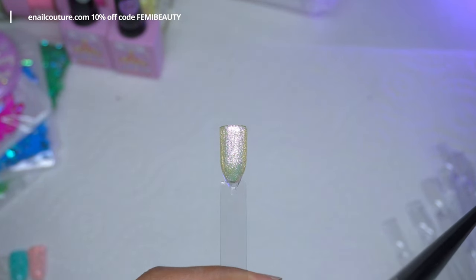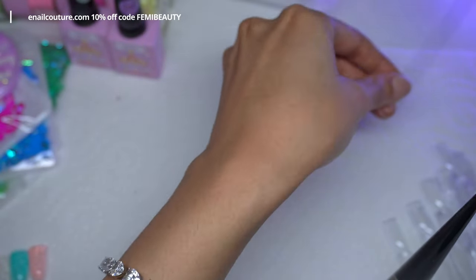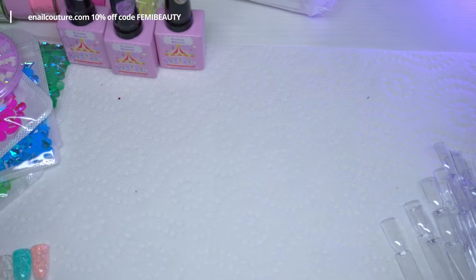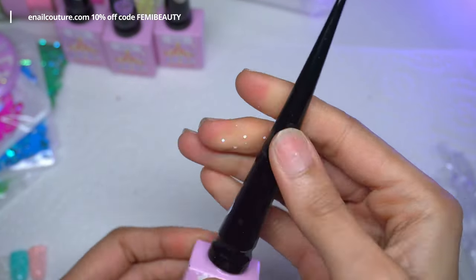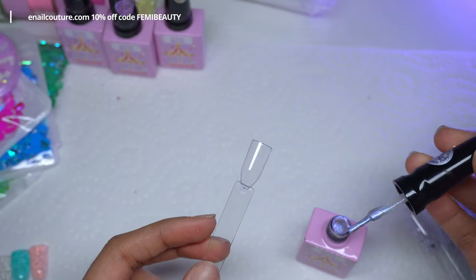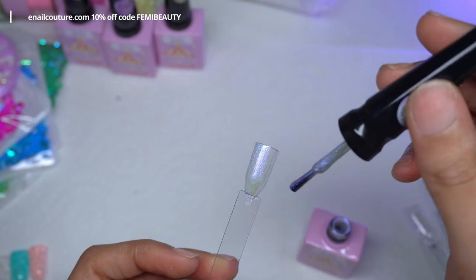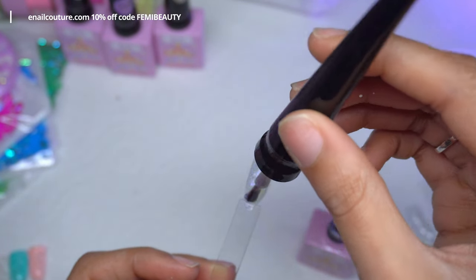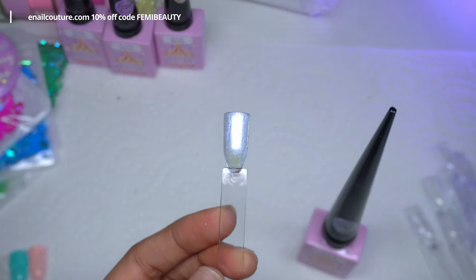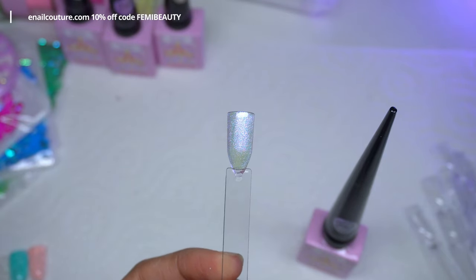This one is 231, yellow shimmer with some pink in there. Really full coverage. Let's do this one, 234. Ooh, so this one's kind of like icy white, but it has a ton of iridescent. This is 234, gorgeous.